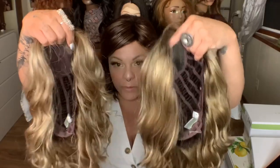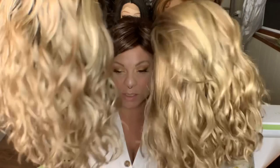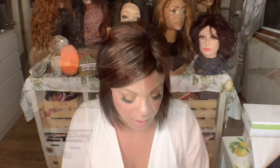So this is the number 8 root. This is the number 4 root. Obviously same cap construction, but they aren't super different. So if you are wanting, we'll do the side by side, but if you're wanting to get one and maybe like one color's out, I think these would be 2 colors that basically you'd be happy with them. One's gonna have a slightly lighter root.